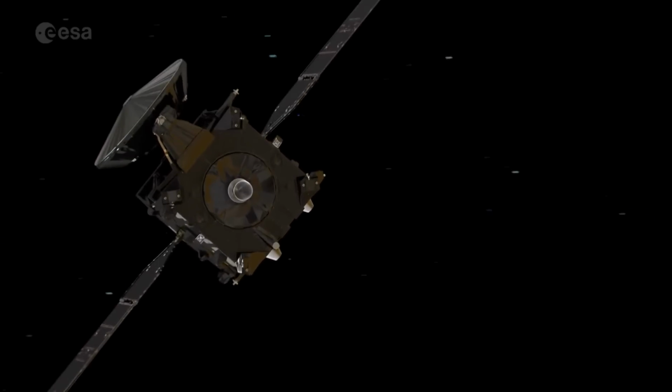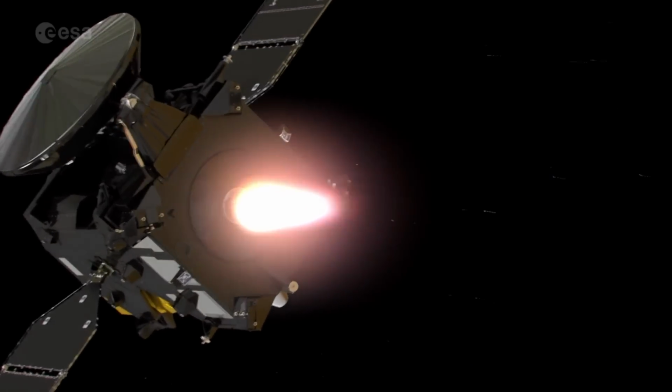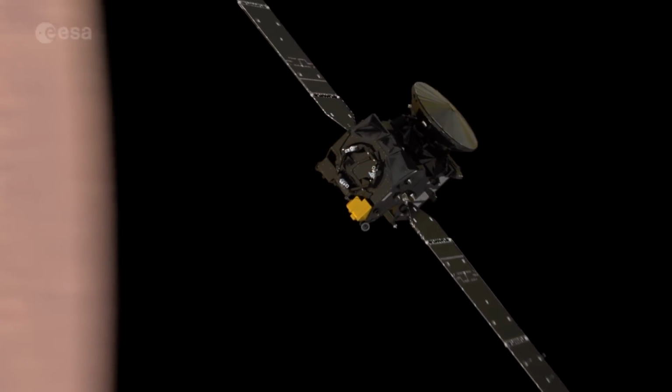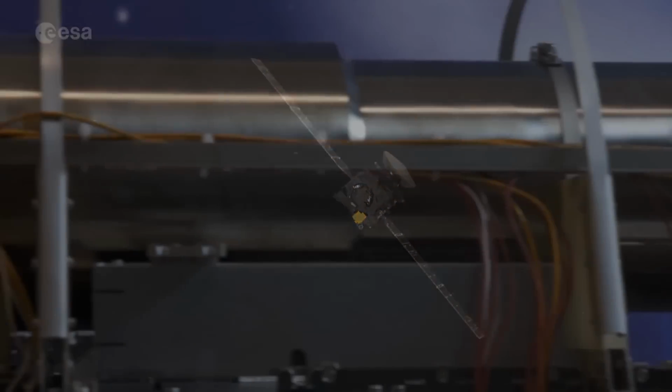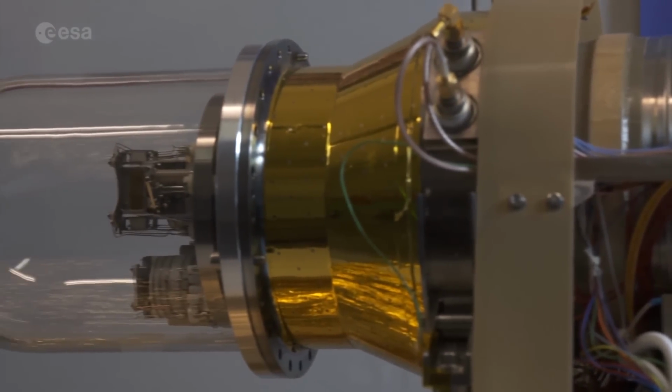ExoMars 2016 is a complex mission. It's a technology demonstrator, a way of relaying information between the lander, the orbiter and the Earth, and it's a science mission. The high-resolution camera, CaSSIS, acts as the orbiter's scientific eye.